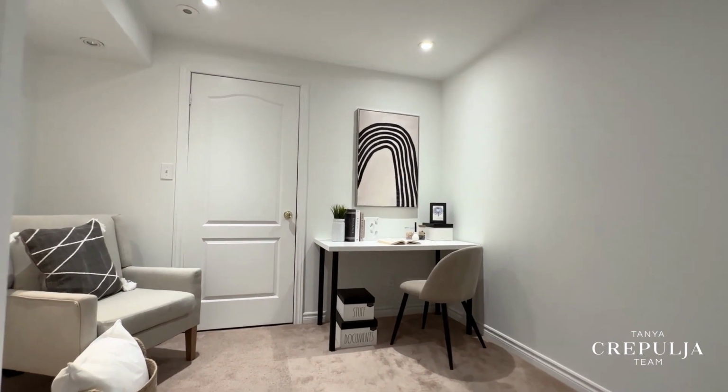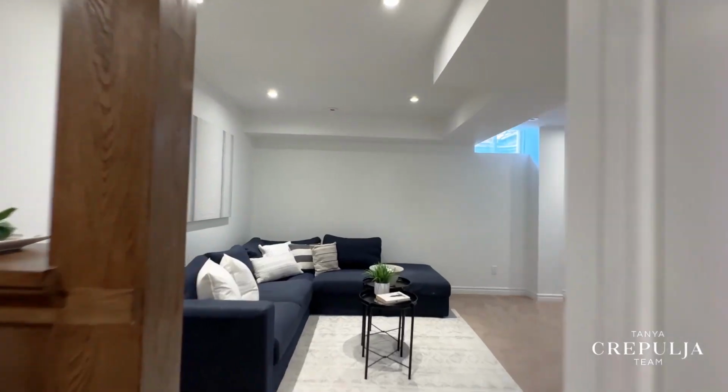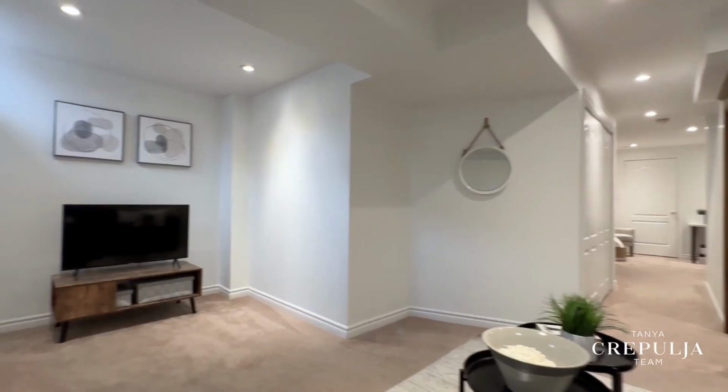A finished basement offers the perfect space to work from home with a separate office area, along with a spacious recreation room to watch the game or your favorite movie.